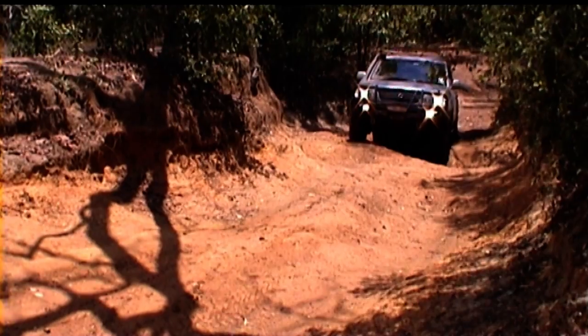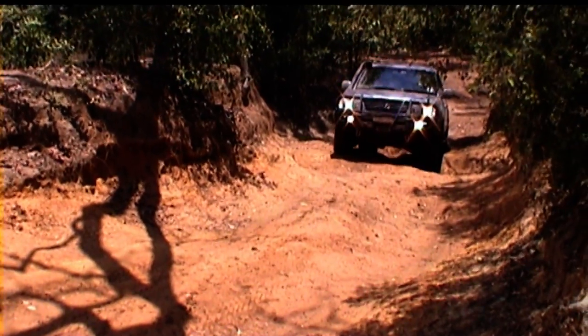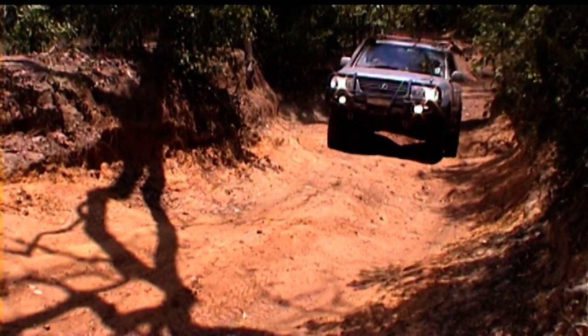This is quite a difficult little creek crossing here, but in the early part of the season this is all underwater and you can't get through it. The approach and the exit is quite difficult, as you will see.